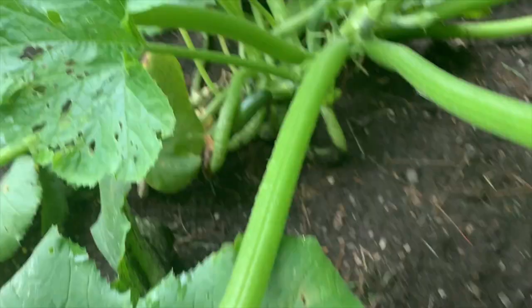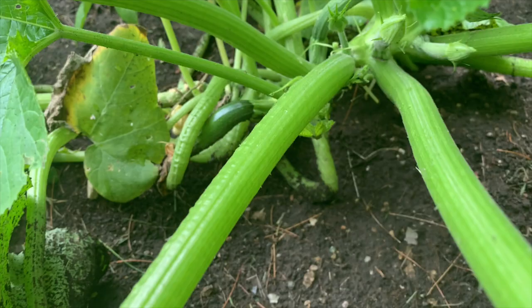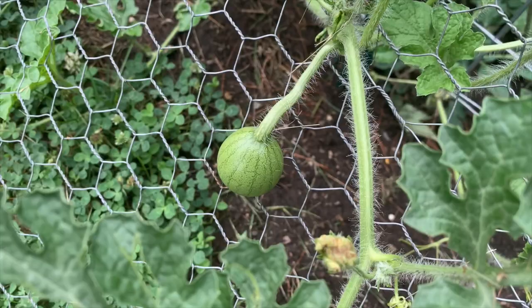Looks like we've got something sprouting in there. Little vegetables sprouting in there. We've got some kind of little melon starting here. I know we planted watermelon. That might be what this is.